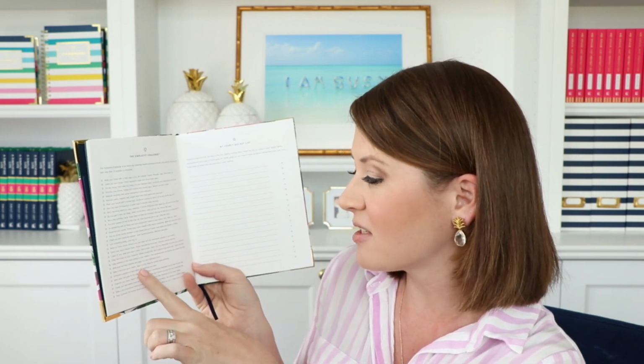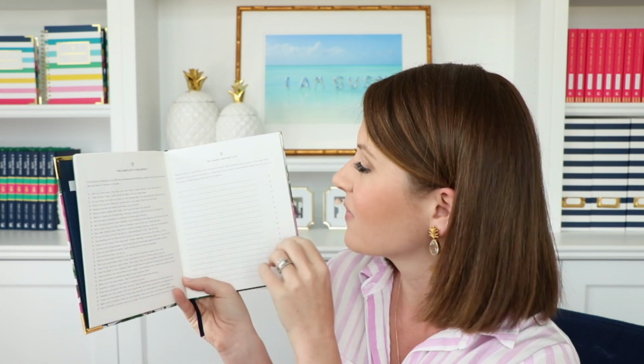Things like simplify your phone, delete old contacts and unused apps, refresh your lock screen, make a list of 10 go-to meals, tape it to the fridge for simple meal planning. Really easy stuff, but really awesome to tackle as soon as you get your Simplified planner so you can really kick things off the right way.